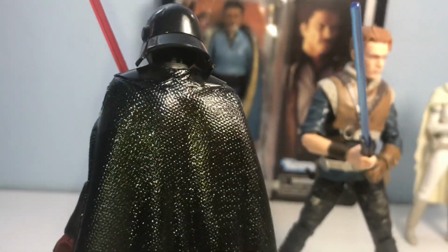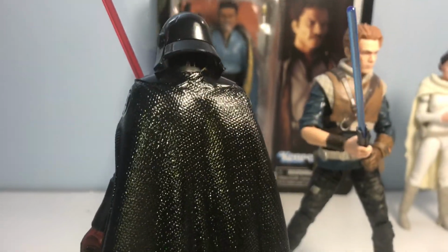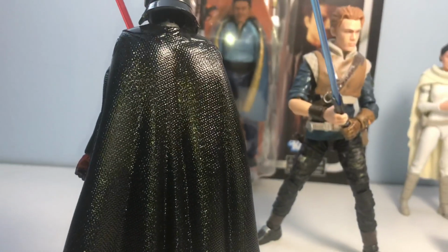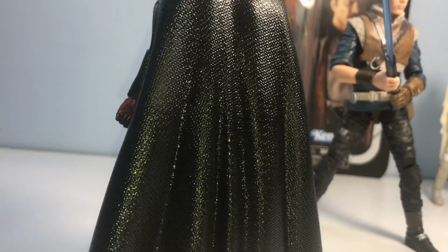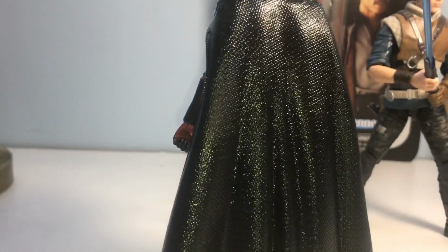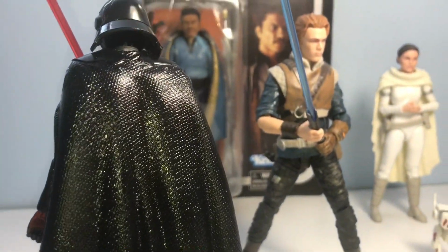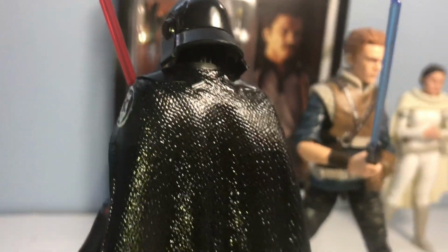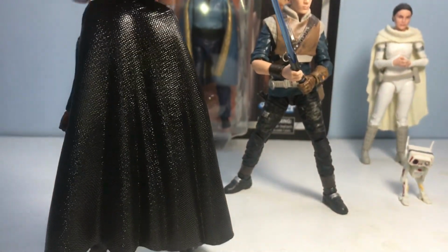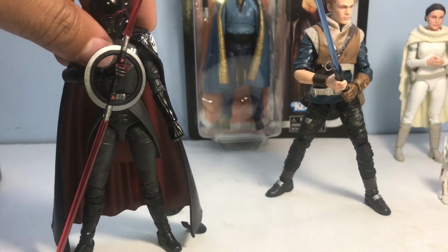The shine, this here is why I prefer the hard plastic capes over the cloth capes. Look at that. That is beautiful. Absolutely beautiful. That's going to come out glorious on the shelf. It's going to look great. Now, compared to the Obi-Wan Kenobi brown cloth cape, man, I wish they would have given us a cloth cape for him like this. This is great, man. Look at that. This is absolutely great. It looks like expensive material went into making that cape. It doesn't have a cheap feel to it.